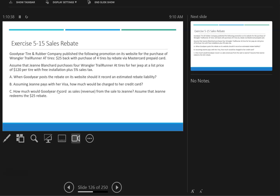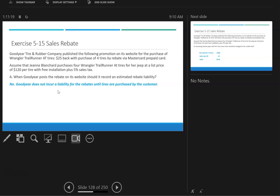Goodyear published the following promotion on its website for the purchase of the Wrangler AT tires: $25 back with purchase of 4 tires by rebate via the MasterCard prepaid card. Assume Jeannie Blanchard purchased 4 Wrangler Trail Runner tires for her Jeep at $120 per tire. That's cheap, isn't it? With free installation plus 5% sales tax. When Goodyear posts the rebate on its website, should it record an estimated liability? No, because nothing's attached to it until sales occur. They don't even know who's going to take advantage of that liability.